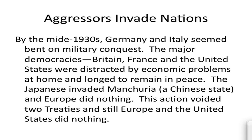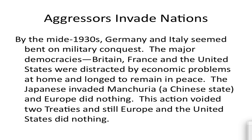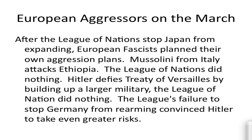Japan's invasion of Manchuria is going to be the first one, okay? And that happens in 1930. I think it's 33. So what does Europe do about it? Nothing. They do nothing about it because why? What's in full force? The Great Depression. Does everyone have their own problems? Yes. So Europe does nothing about it. So the start of World War II, we're talking about the breaking of the Treaty of Versailles. First one is going to be Japan's invasion of Manchuria in 1933.